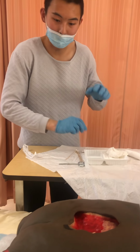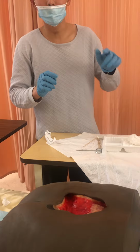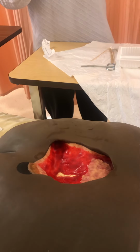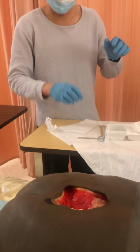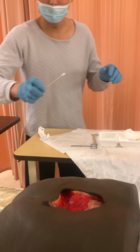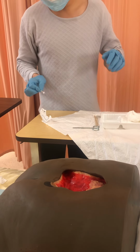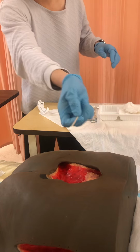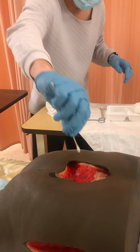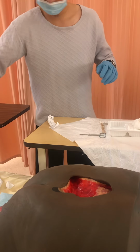So everything is dry now. It looks to be about 20% eschar, 40% granulation, and 40% slough. There's a small amount of odor and a small amount of bone exposed. I'll now measure the dimensions of it. The wound has a height of 10 centimeters, a width of 7 centimeters, and a depth of 4 centimeters.